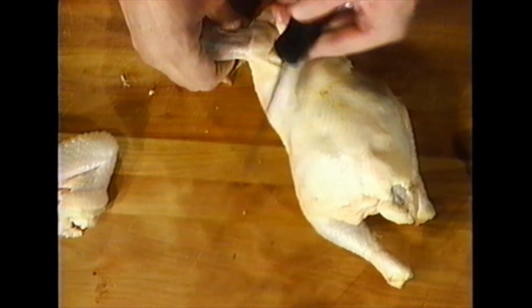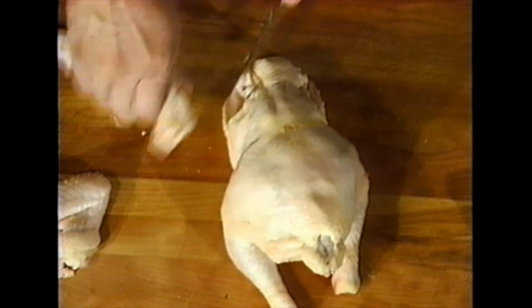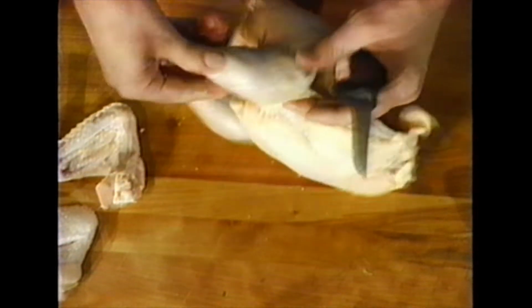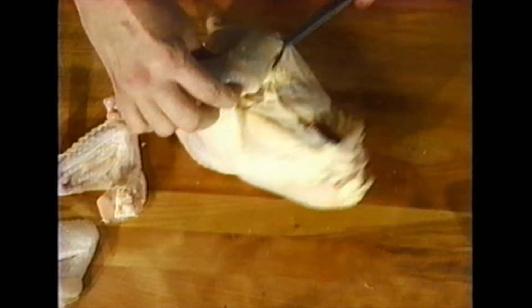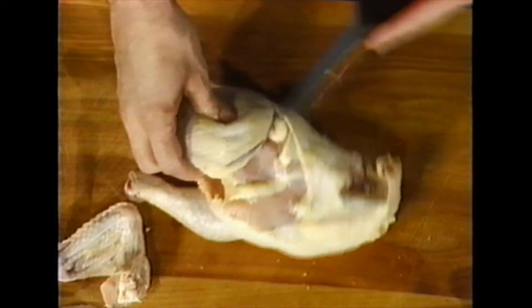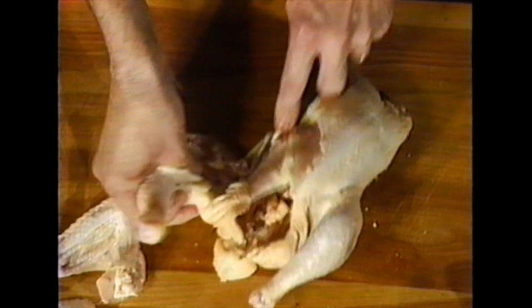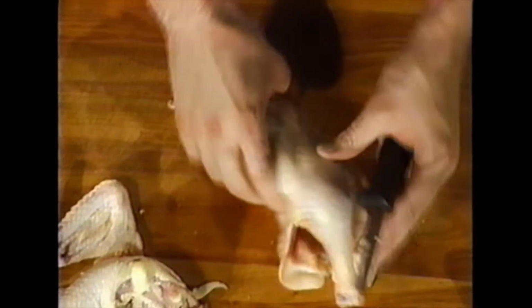This is a boning knife I'm using. It's a good grip, so I don't slip and hurt myself. And then cut off the other wing. Now we'll go to the leg and thigh and just stroke down one side here, and the thigh will tell you where it should come off. Now we'll bend, you see? There's the spot, there's the bone right there. Okay, now we'll do the other side.